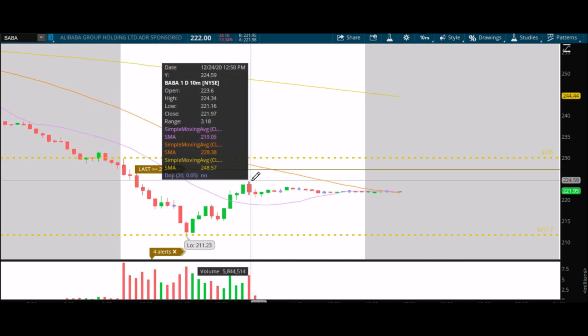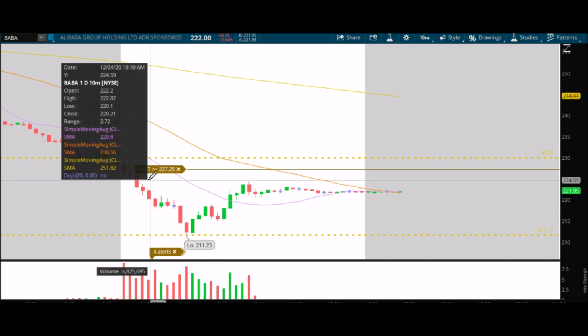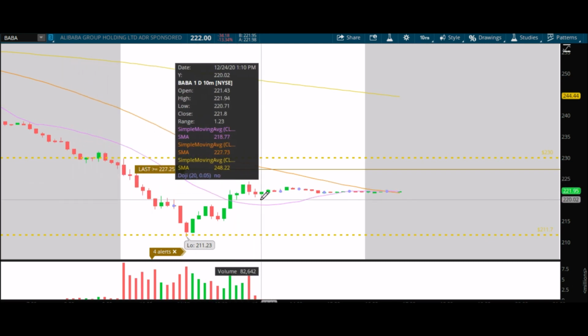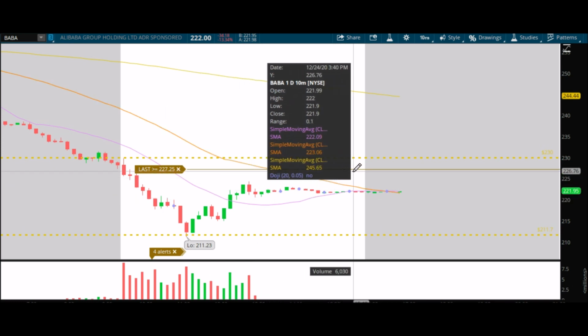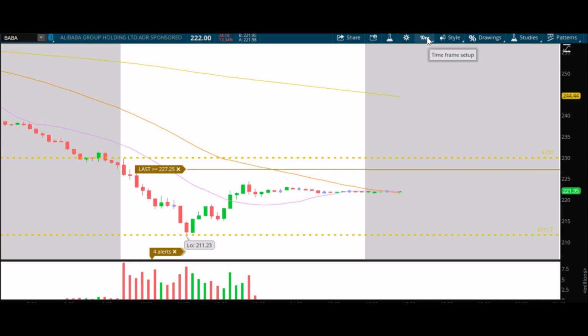Now, I believe if we had a full day in the market that day, I think we would have challenged all the way up here, probably somewhere around 226, 225, probably 225. I bet it would have closed around 225 if we had a full day. So let's take a look at what I was talking about now.